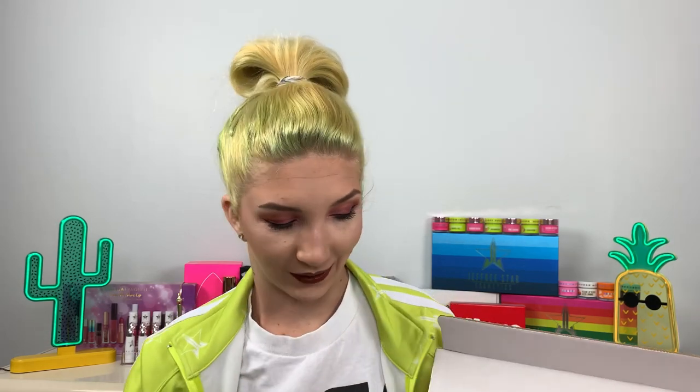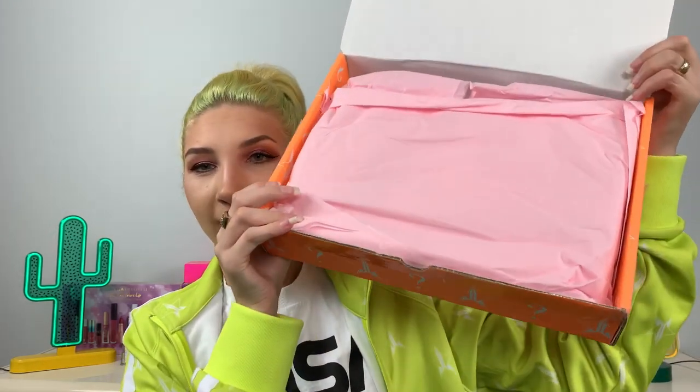To open the Big Daddy box, I should not be using these to open boxes, but it's okay. All right, the Deluxe, $70. And you should get at least 10 items in this box. So this one has some pink tissue paper. I'm so excited.